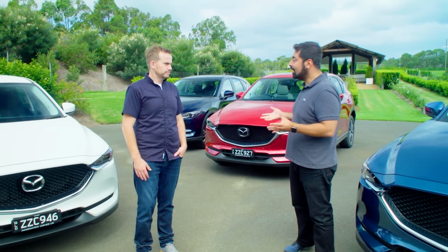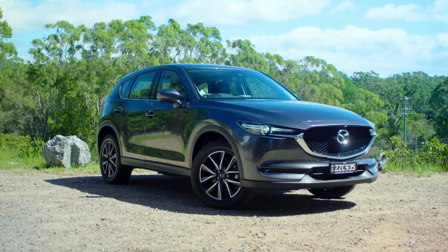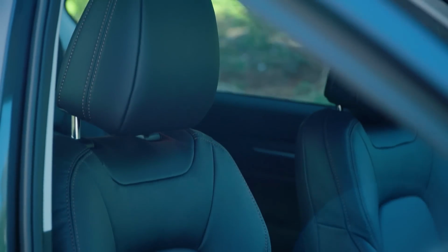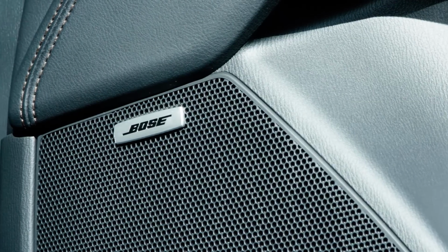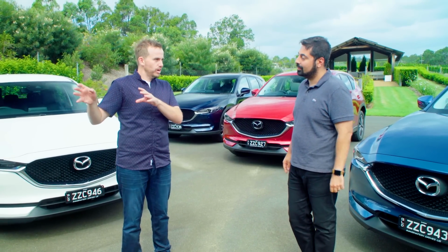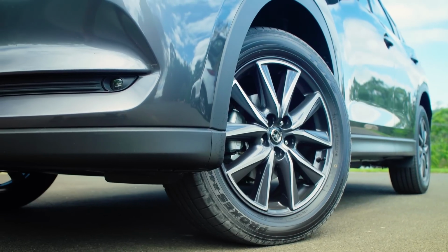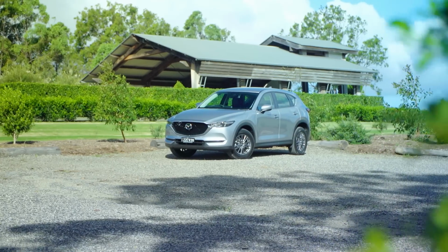Yeah. And if you're gonna buy a top spec, you really should stop at the GT, because you get all the great things. You get the bigger wheels, you get the best leather seats, and you get the Bose stereo system. So that car doesn't make any sense to me. Yeah, look, I think the GT is a great model, but it is a big spend. $5,400 more over the equivalent Touring. And we know that that's a pretty well-spec car.